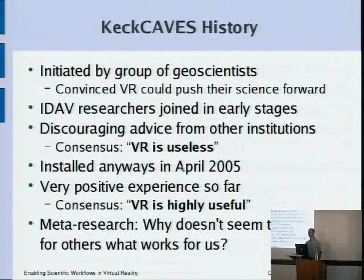We had some geologists who really believed that they were stuck at a particular point in their research and couldn't go any farther without using advanced visualization. So they proposed to the Keck Foundation to build this KeckCAVES facility. And then very early on, they realized that they didn't really have all the expertise that's needed for doing that, so they started talking to researchers from IDAV who joined them in the very early stages of the project, and then we have been working with them, developing software ever since.